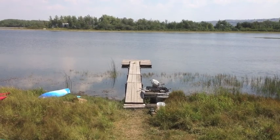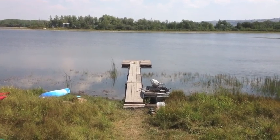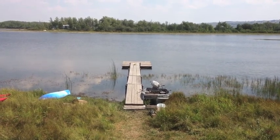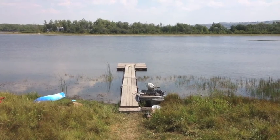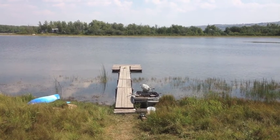We just finished out the floating part of the dock so far. We've whittled many ideas down to one. And yeah, one of them's floating. We'll see what happens when the wind picks up. Looks awesome though.